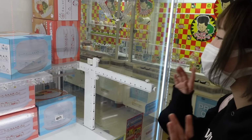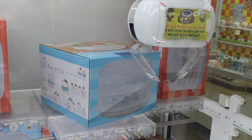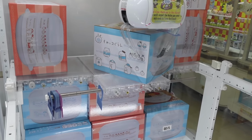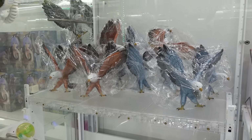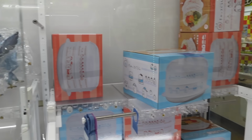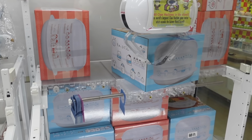Please bear with me, but I know I could get it. Yes. Perfect. Pull. Oh my gosh, guys. Look at the eagle right next to it. I mean, an eagle? I don't know, I just thought it's so random. But let's go back to this prize. Perfect. Right in the center.